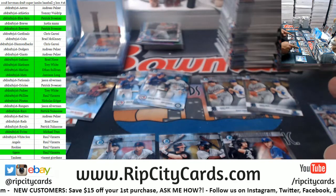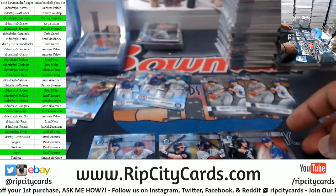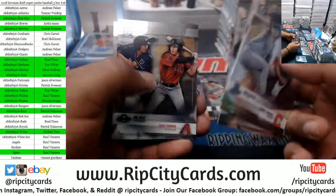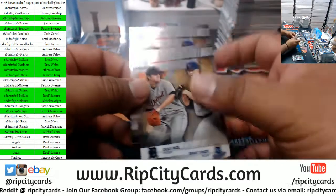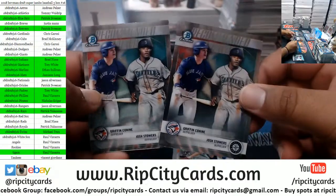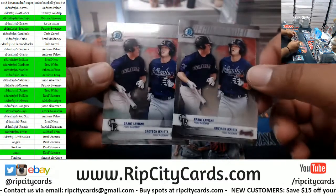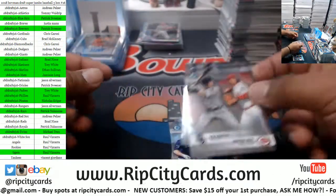Do I have triples? Negative. What about that one that's numbered? All right, so no triples. Cool. So these are going to have to go to either the team on the left or on the right. Same with this one here. But these I have doubles of. So I'll give one to the Tigers, one to the Royals, one to the Blue Jays, one to the Mariners, one to the Rays, one to the D-backs, one to the Rockies, one to the Braves, and one to the White Sox, one to the Reds.